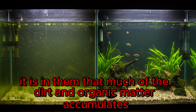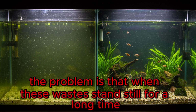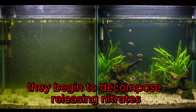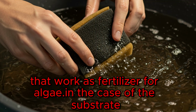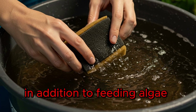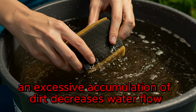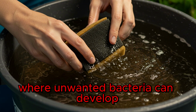It is in them that much of the dirt and organic matter accumulates: food scraps, feces, dead leaves, and even dust brought by air. The problem is that when these wastes stand still for a long time, they begin to decompose, releasing nitrates, phosphates, and other compounds that work as fertilizer for algae. In the case of the substrate, the accumulation of debris creates small pockets of dirt that, in addition to feeding algae, can release gases harmful to fish health. In the filter, an excessive accumulation of dirt decreases water flow, impairs filtration, and creates areas with little oxygenation, where unwanted bacteria can develop.